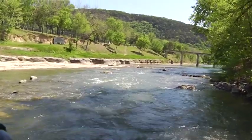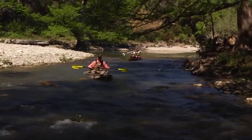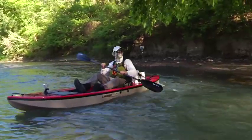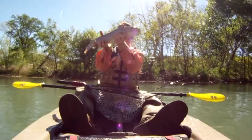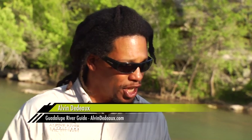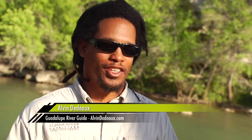For an area in Texas where it's over 100 degrees 2 to 3 months out of the year, to find trout where they're productive and abundant, with the amount of pressure that they have down here too, you can't beat the Guadalupe River. There he is, baby. You know, we do catch some fish. Sometimes we'll catch a really small fish, or we'll catch a big fish that just doesn't look like a hatchery fish. So there are some native Texas trout in the Guadalupe from time to time.